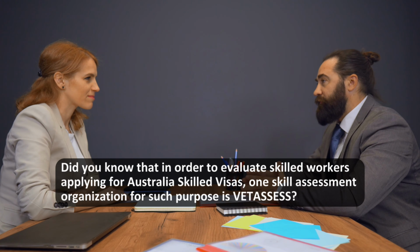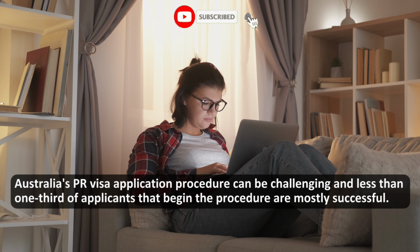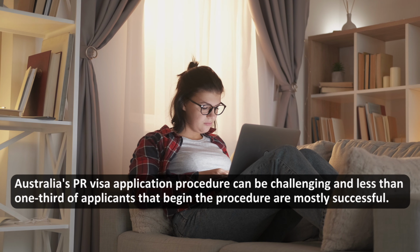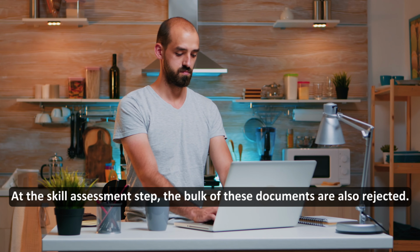Did you know that in order to evaluate skilled workers applying for Australia's skilled visas, one skill assessment organization for such purpose is VETASSESS? Australia's PR visa application procedure can be challenging, and less than one-third of applicants that begin the procedure are mostly successful. At the skill assessment step, the bulk of these documents are also rejected.